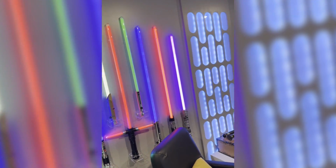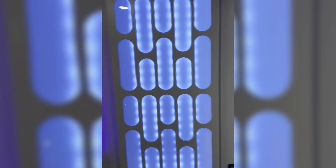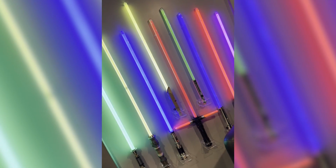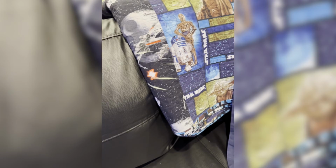And the focal point of the entire basement, of course, the Legacy lightsaber collection from Galaxy's Edge, on display and shining bright for all who enter this room. This is the part that makes them want to come back for more. The couch is filled with Star Wars pillows and a Star Wars quilt to keep you warm in the cold basement. Just some nice touches to keep you cozy.